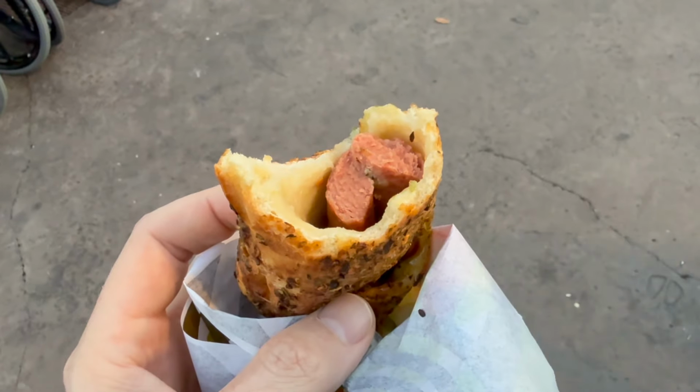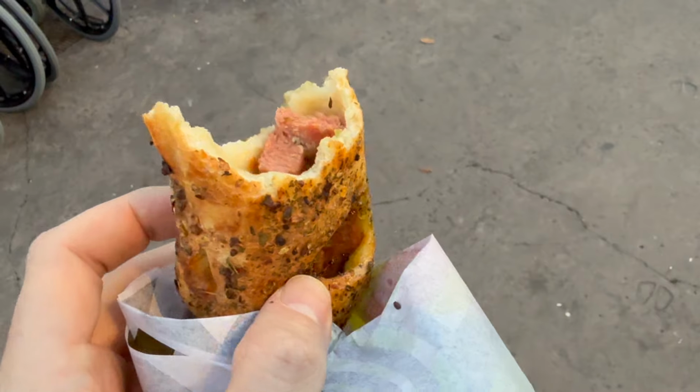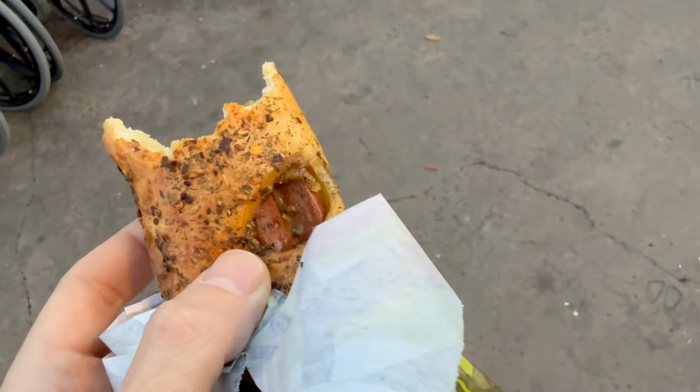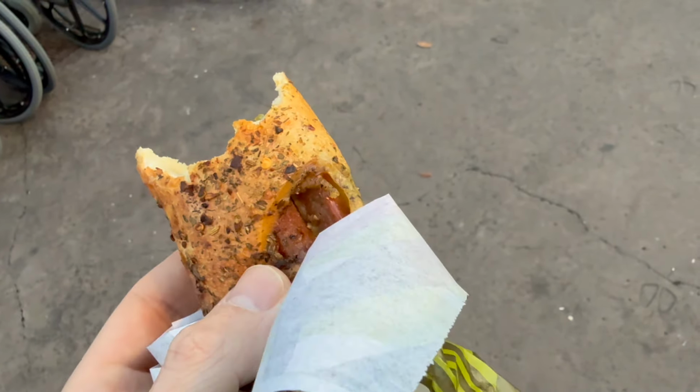So the Swamp Dog is pretty good. The hot dog is nice and juicy. The bread almost is like a pretzel. It's nice and chewy and it tastes freshly baked, and there's a lot of herbs and spices on it. So it really has a lot of flavor. This is really good.